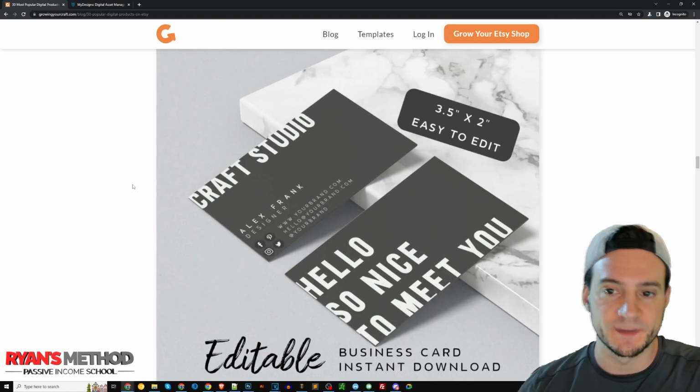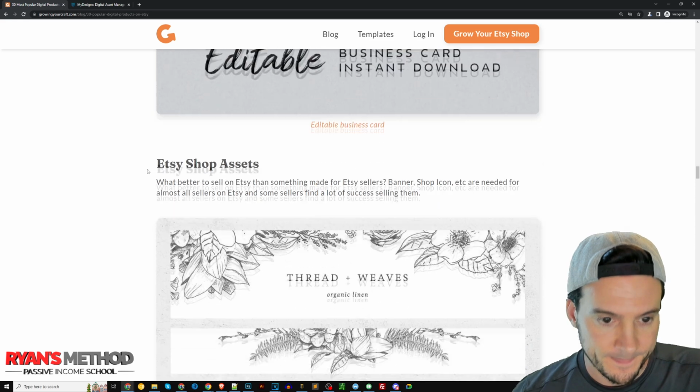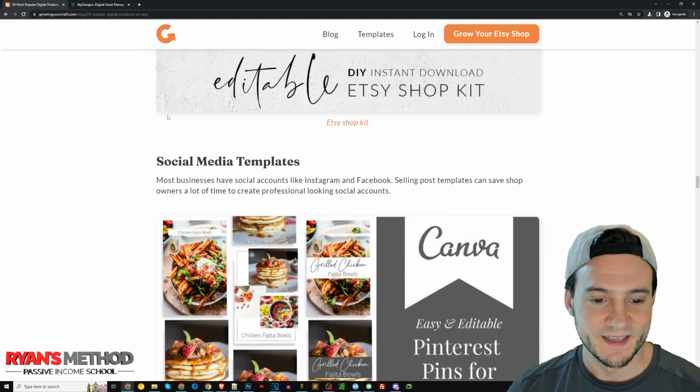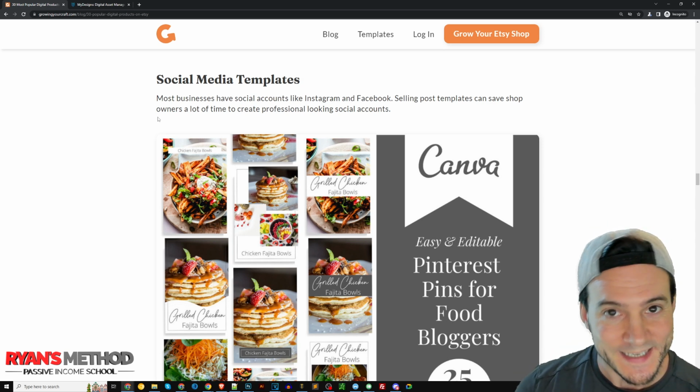But the benefit of doing it in something like Canva, for instance, is what you see right here. Very easy to edit. Etsy shop assets. So why not sell them to other Etsy sellers there? That's actually a great idea. I love that. Social media templates, of course, and keep in mind, guys, this stuff all gets indexed in Google.